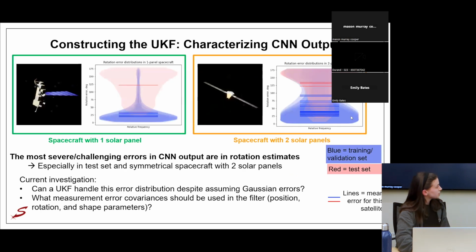I've done a bit of exploration into what the error distributions look like in order to give informed error covariances to the filter. A lot of my investigation has been focusing on the rotation errors because, as I mentioned before, these are sort of our most concerning errors that come out of this network.